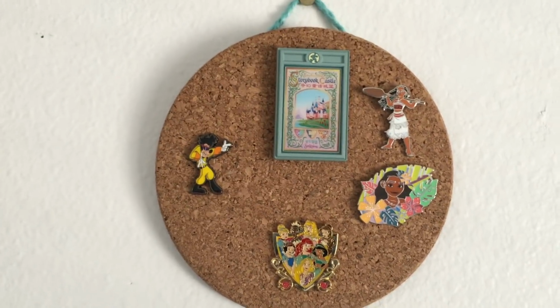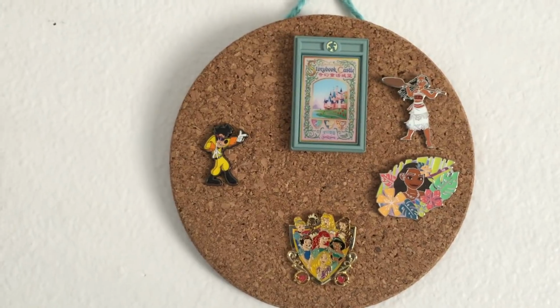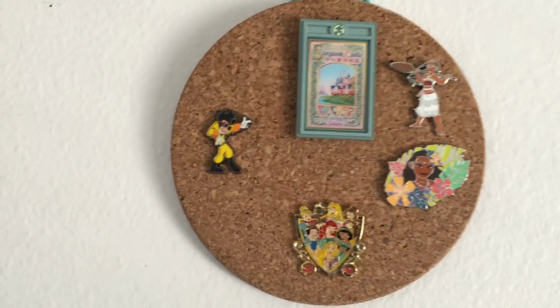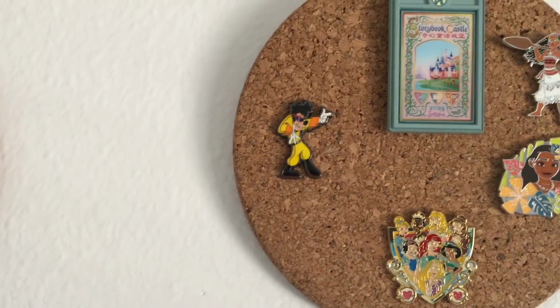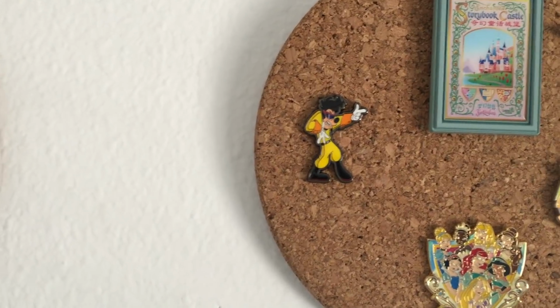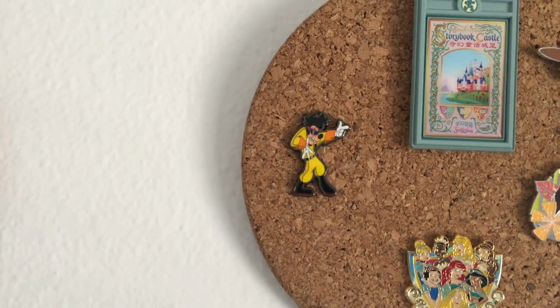This pin board, I don't really know what to say about it. Obviously you can tell it's kind of barren because I'm anticipating more pins coming. Since you can see I have a Max Goof as Powerline pin, that's from Box Lunch. There should be releasing soon the Goofy movie.